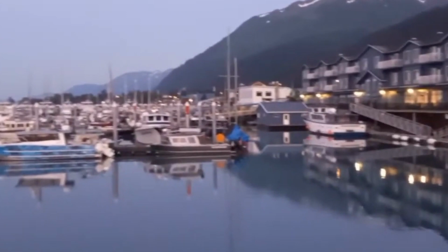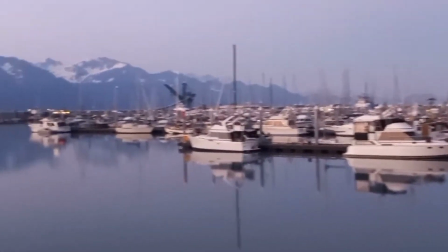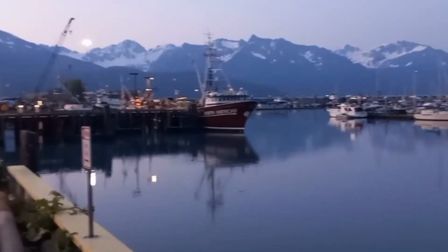These are refrigerated 40-foot containers, probably frozen containers. Looking at the temperatures, they're all frozen. Those are most likely full of fish or bait, probably bait. There's the rental car place, Hertz Rental. This is the small boat harbor. Getting closer to downtown now.